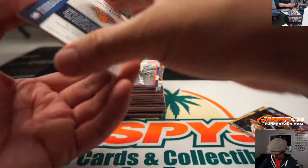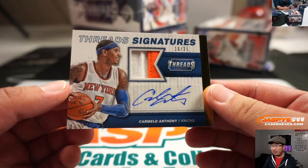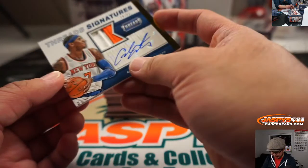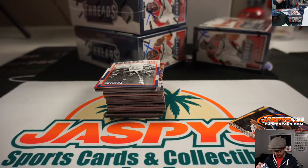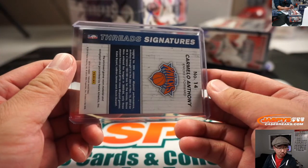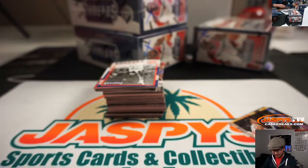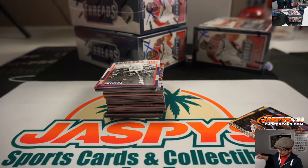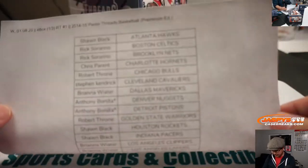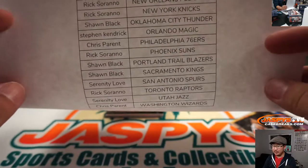Carmelo Anthony. Autograph. Nice start. 10 out of 25. Two-color patch. An auto Carmelo Knicks edition. Man, you only see Carmelo in high-end sets now. So that goes to Rick Serrano with the New York Knicks. And Melo, a little bit of a revival for him in Portland. There's the final printout really quick just to get this back on the list right there.